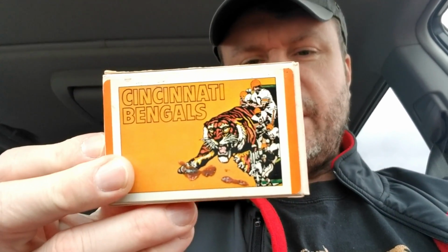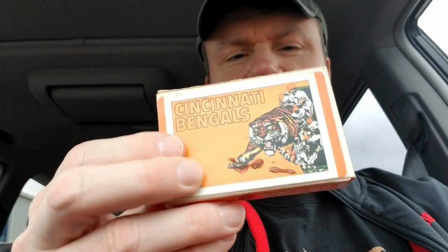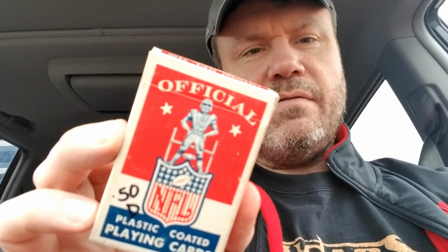Appears to be a vintage set of Cincinnati Bengals playing cards, Stancraft Productions. I looked for some sort of comps online and found nothing, but for 50 cents, I figured it was worth giving it a shot. I'm getting tired of leaving these stores with nothing, so that's all we got in St. Vincent de Paul.